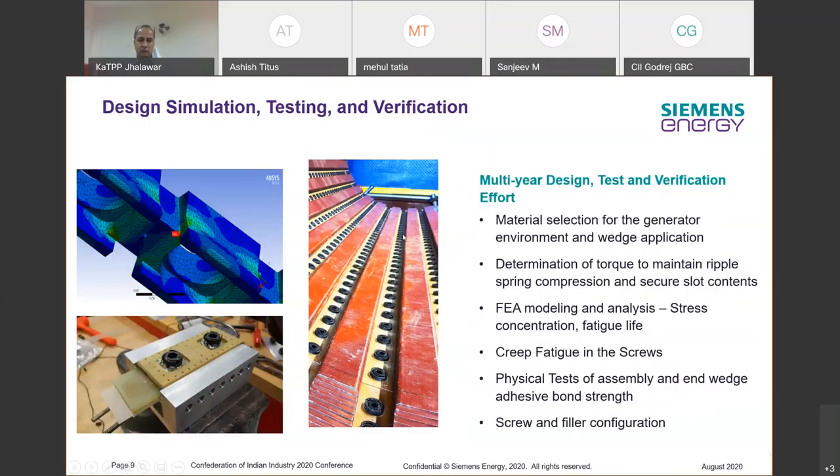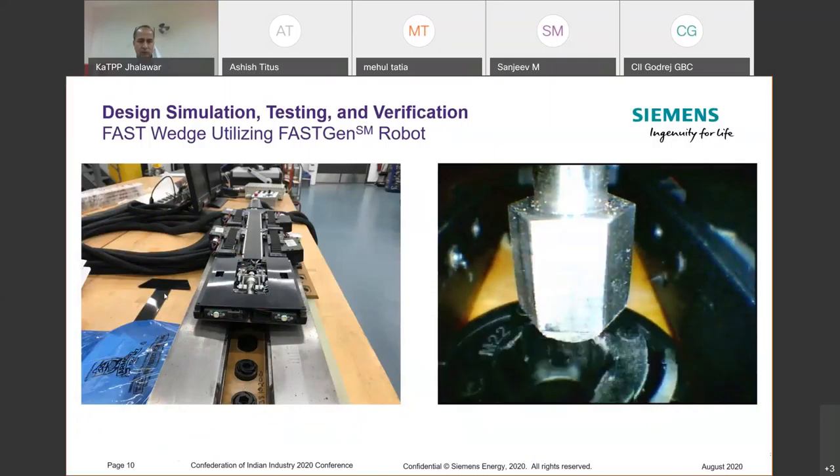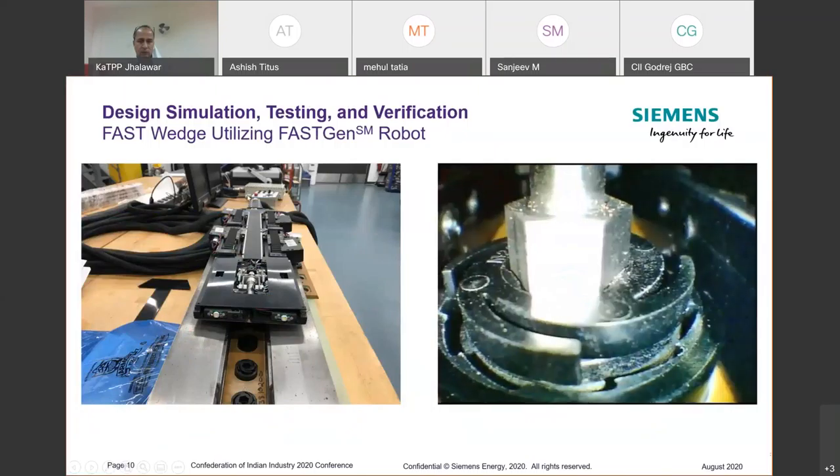From material selection to the fatigue test to the physical test, we have done everything. We have qualified each and every component with test and verification. And we have taken years of effort.